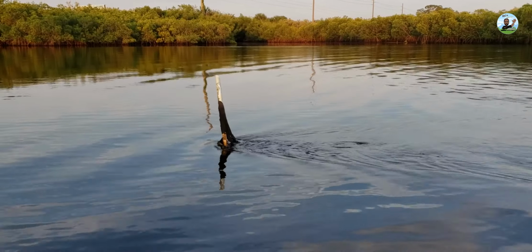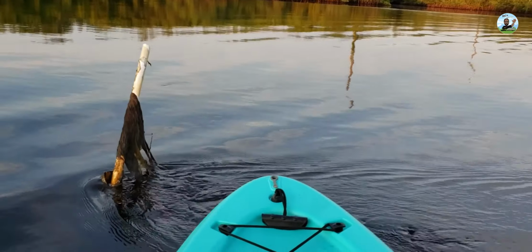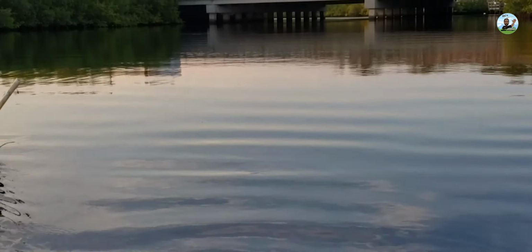To give you perspective how fast this current's moving, that's just something sticking out in the water, and look how the water stream's coming past. It's showing you how fast that water's moving. Isn't that crazy? It's pushing me back pretty good. But that's just something sticking in the water, man. Let me just show you how fast that current is draining out of there.